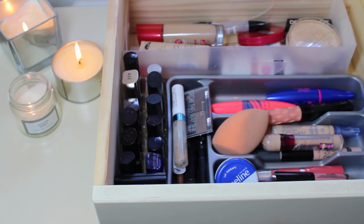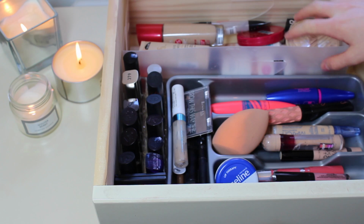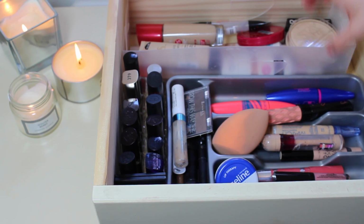Okay, so this is my main drawer of makeup. This is the things that I use daily and I switch up using different products. I'm going to start at the back. This is where I keep all my foundations and powders.